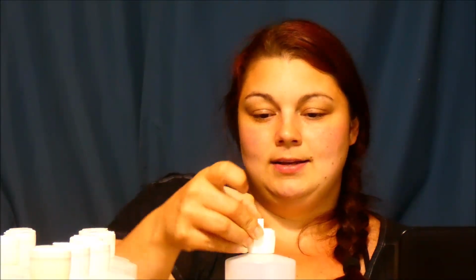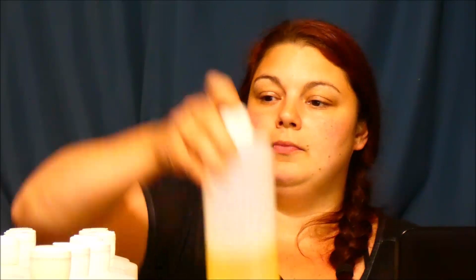And tobacco smells like fresh pipe tobacco. If you were to encounter a man in the late 1800s smoking a pipe, this is what his tobacco would smell like. And that is exactly what the top, middle, and bottom notes are on this, is all tobacco.